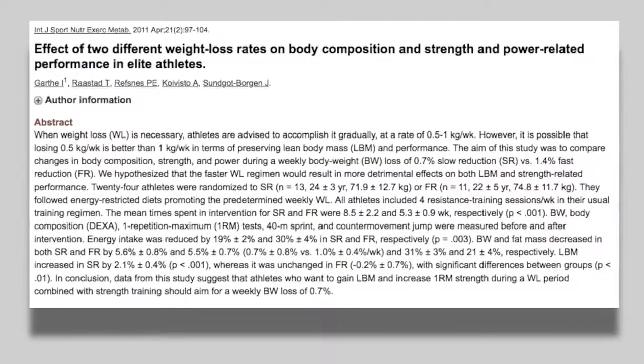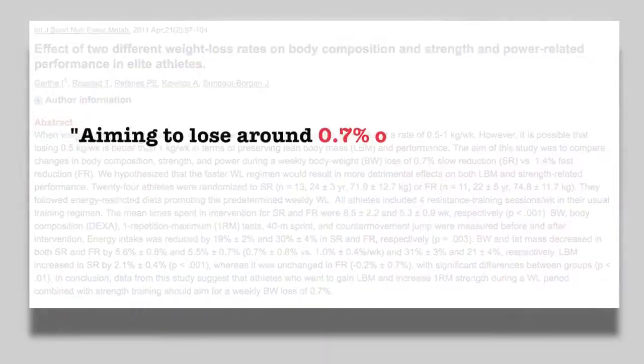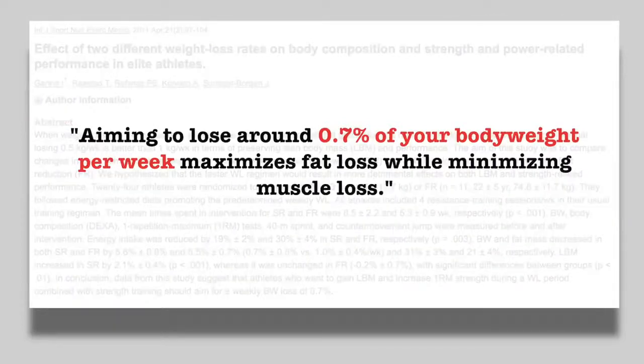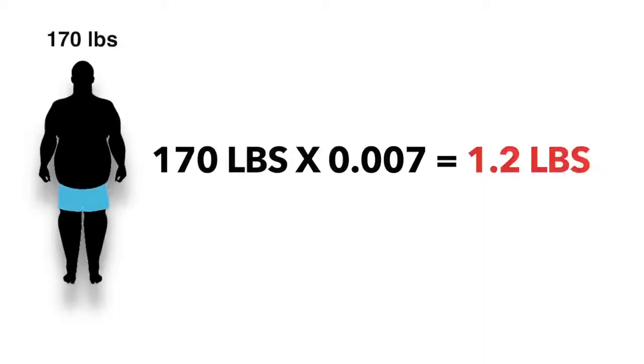Multiple studies, like this 2011 paper by Garthe and colleagues, have found that aiming to lose around 0.7% of your body weight per week is a sweet spot in order to maximize fat loss while minimizing muscle loss. For example, a 170-pound individual would aim to lose roughly 1.2 pounds per week.